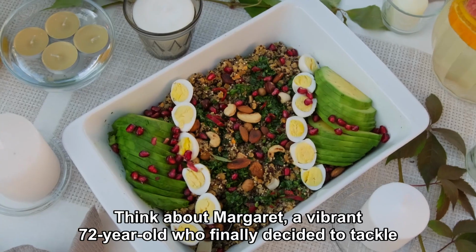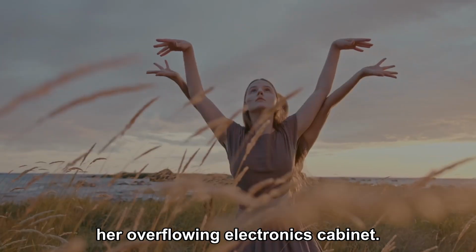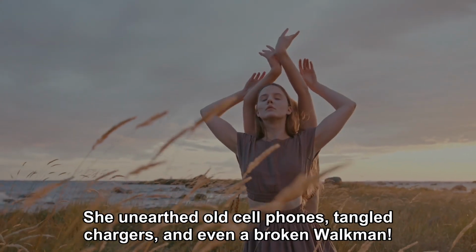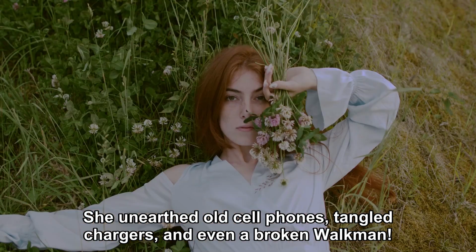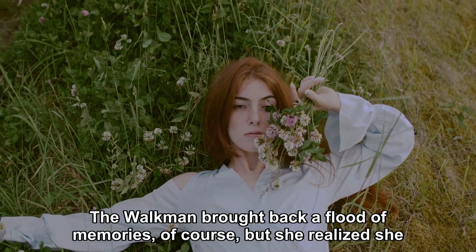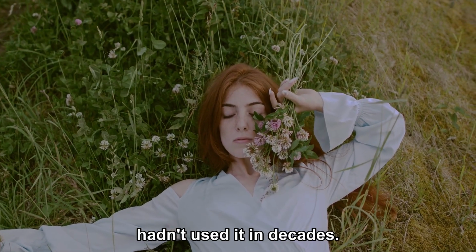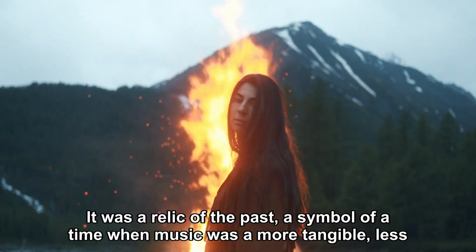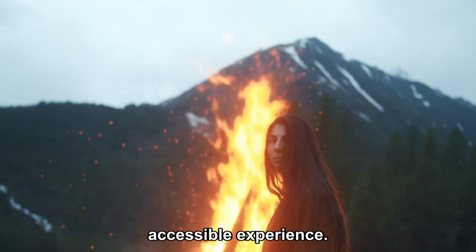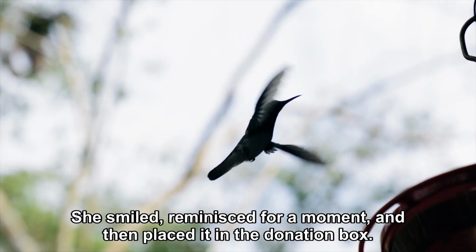Think about Margaret, a vibrant 72-year-old who finally decided to tackle her overflowing electronics cabinet. She unearthed old cell phones, tangled chargers, and even a broken Walkman. The Walkman brought back a flood of memories, of course, but she realized she hadn't used it in decades. It was a relic of the past, a symbol of a time when music was a more tangible, less accessible experience. She smiled, reminisced for a moment, and then placed it in the donation box.